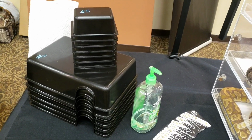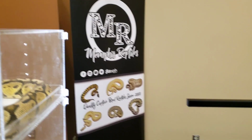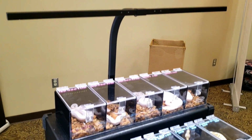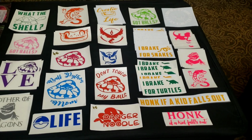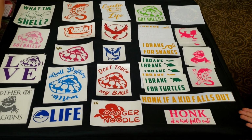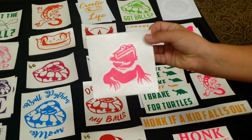I had some hide houses. Got our banner set up back here. Got these new lights. We picked these lights up on Amazon when I bought the display cases. And over here, Brittany makes a lot of decals, different kinds of decals. We play Pokemon, so we got some Pokemon ones. Bearded dragon.